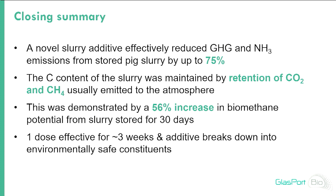So in closing, a novel slurry additive was used successfully in warm temperature slurry storage, and we were able to reduce methane emissions and ammonia by up to 75%. The carbon content of the slurry was maintained by preventing the loss of carbon dioxide and methane. This was demonstrated by a 50% increase in the biomethane potential. And one dose of this additive was effective for roughly 3 weeks. And the best part about it is it breaks down into environmentally safe constituents. So this slurry and the digestate from the digester, if it were to be spread on land, there doesn't need to be any secondary process that happens.